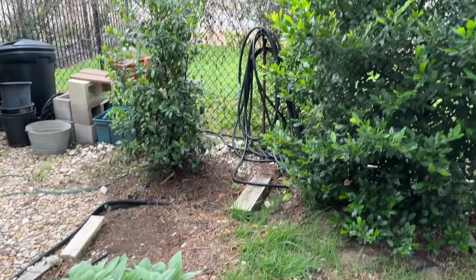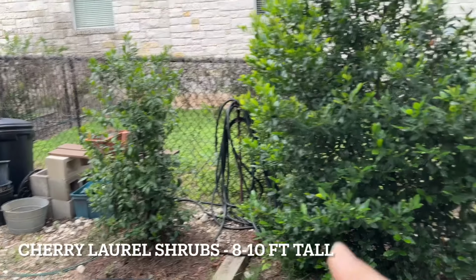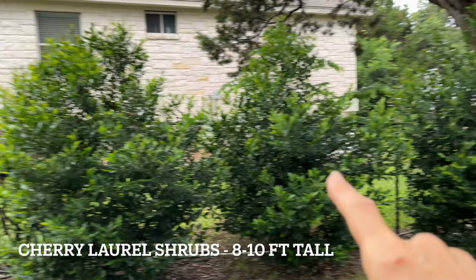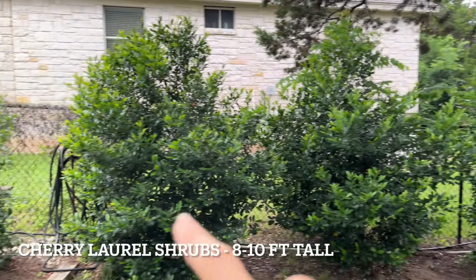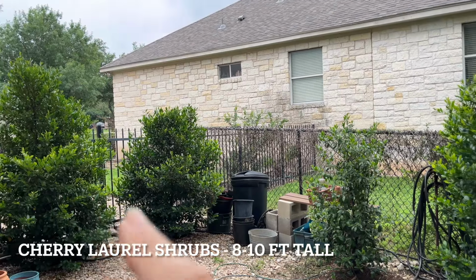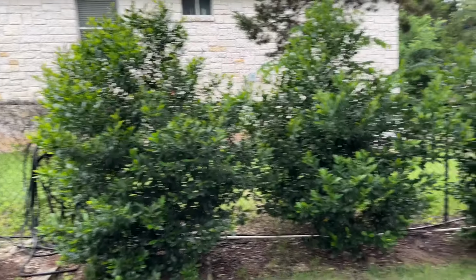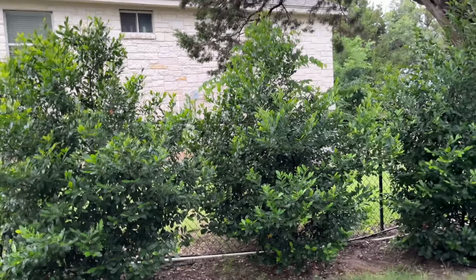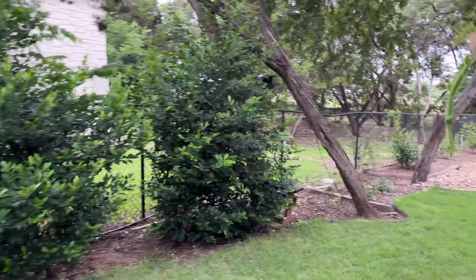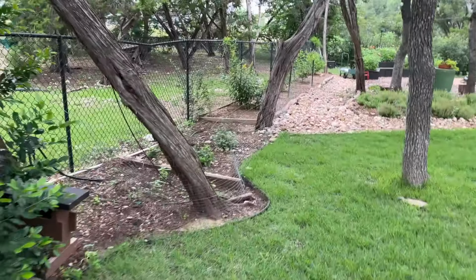And my baby cherry laurel is trying to catch up to these here. It'll take her a while to look right though, but we're working on her. And then there's these two here in the front, cherry laurels, that make a wonderful screen between neighbors or the street. But definitely get some. Let's walk down here along the neighbor's fence.